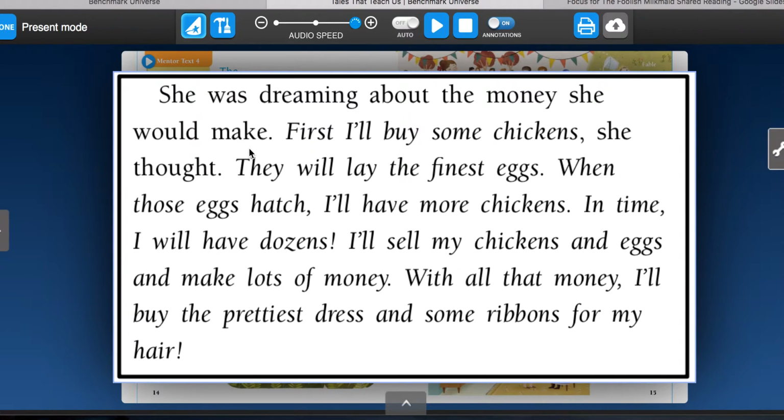Okay, so if you pointed to the word would, you can see right here that besides about, there's also an OU spelling pattern in the word would. But is the spelling pattern or the sound that you're hearing in this word would the same as the spelling sound in about? And if you said no, you're correct.